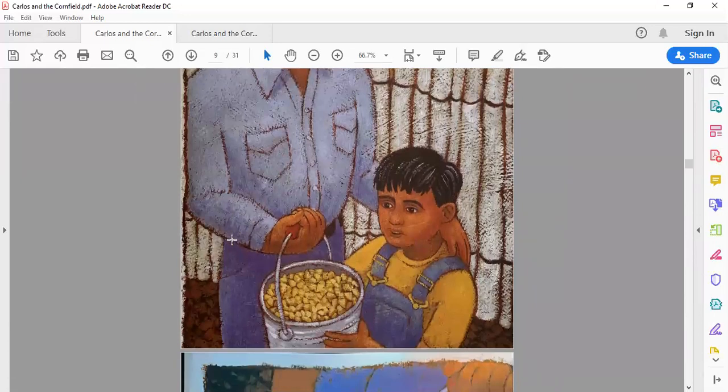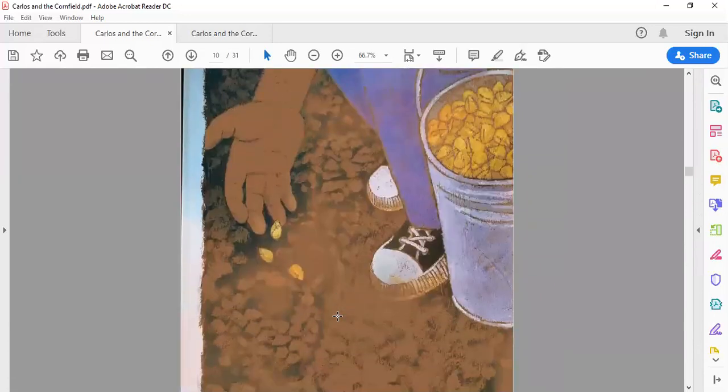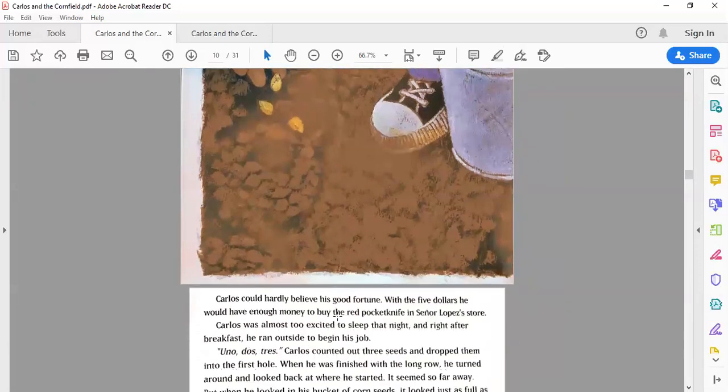Oh, Carlos has got the corn seed. We see right there. And that's him putting how many seeds in each hole? 3 seeds. The father was very specific about that.